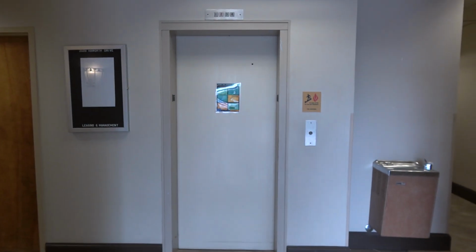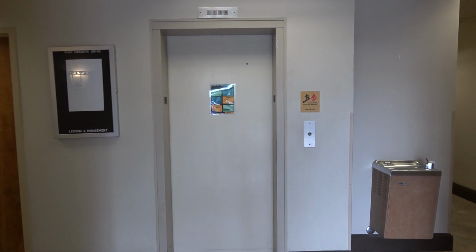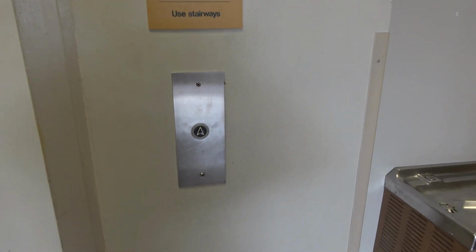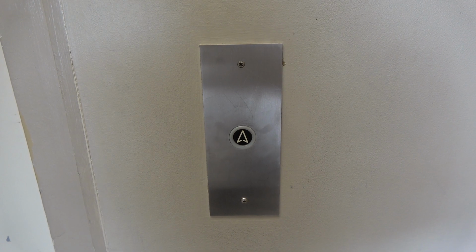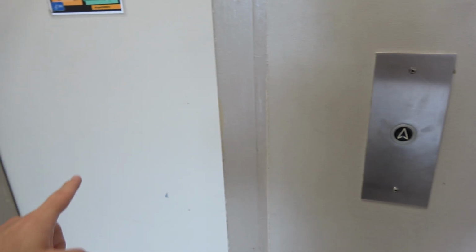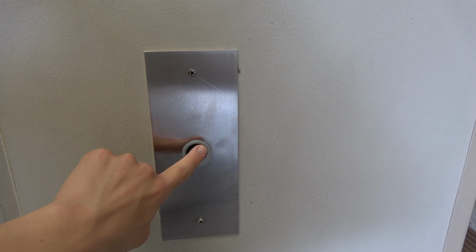Alright, here we come to the elevator at 3509 Haworth Drive in Raleigh, North Carolina. This one's a 1970s Dover as well, exactly like the one on Barrett Drive, but the only exception is that this is in the opposite direction. That's right, here we go.